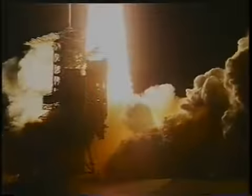When the SRBs ignite, it's a pretty rough ride, a lot of vibration, shaking going on. Of course, 7 million pounds of thrust, and you can feel every one of those pounds.